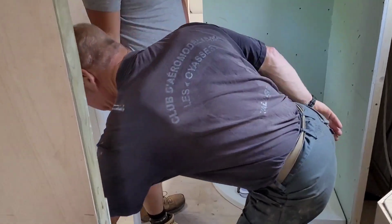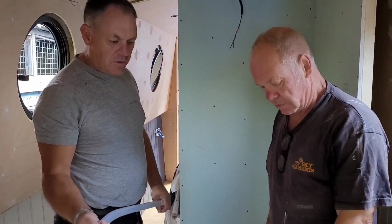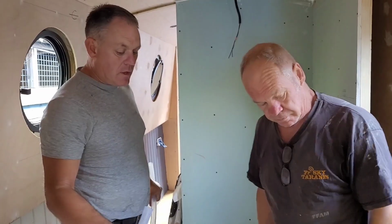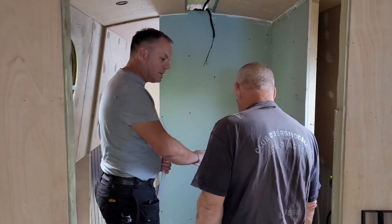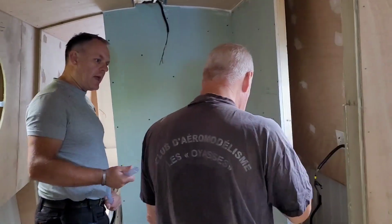So we won't be using any of the big stuff then, will we? No, that would be for the sink, maybe. Your sink waste there, in the galley. What I mean is we're not going to be using it on the outside shower here. We're going to go straight down to this size, aren't we? Yeah, to reduce it.